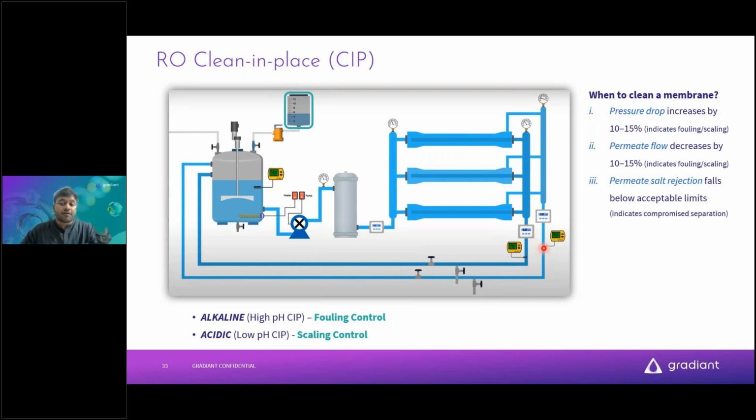And then you do a final rinsing with deionized water. You check the feed conductivity, the permeate conductivity, and the reject conductivity. If it's per your design, it means your CIP is done.